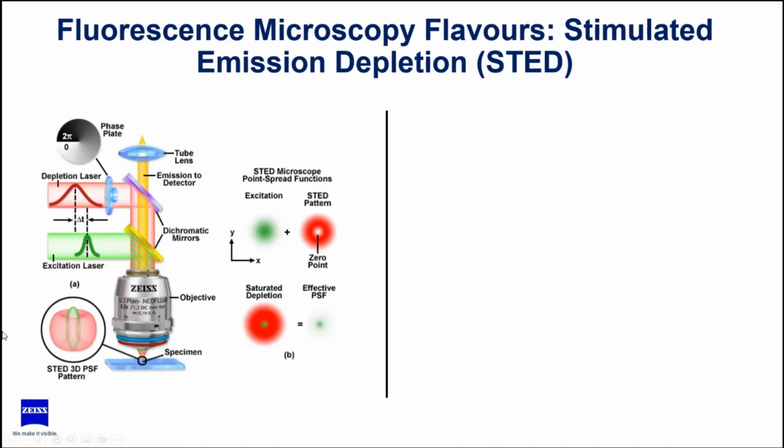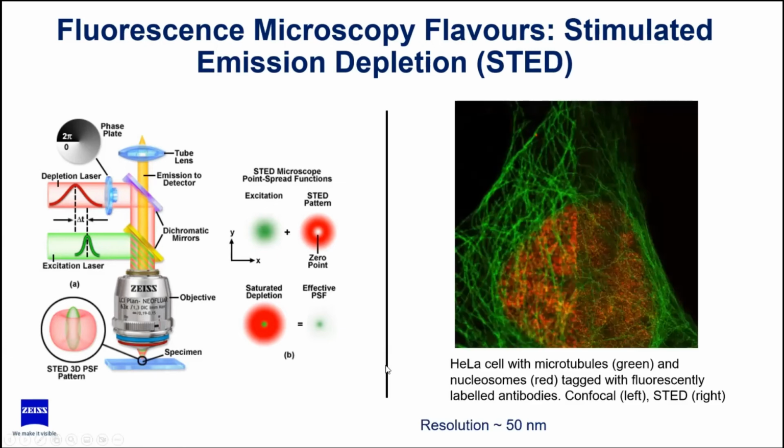But using this technique, we can actually use a second laser, and we can engineer the beam of that laser to have this sort of donut pattern, which overlies the scanning spot, the fluorescence excitation laser. And if we pick our wavelengths right, and we pick our fluorescent markers right, this second so-called STED beam will actually switch off the fluorescence in the area around that's covered and just leave the fluorescence coming from that hole in the center. So what we're effectively doing is making the spot that scans across the sample smaller than it would be in a confocal microscope. And again, just an illustration here of the improved resolution, conventional and the STED image here. And this can get us about 50 nanometer resolution.